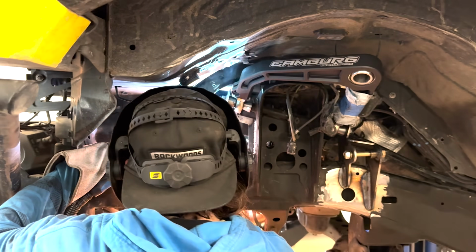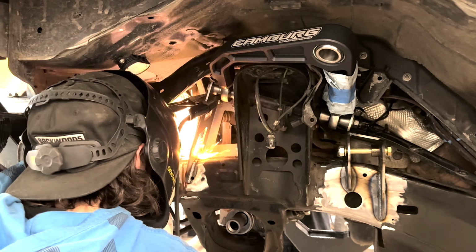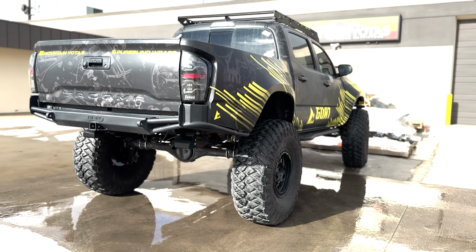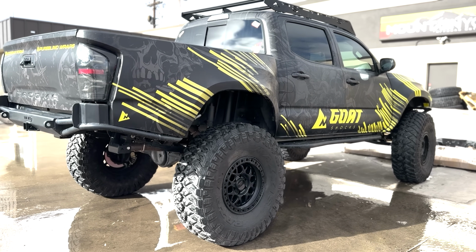So let's get into it, because this is kind of an extreme case. I'm on the Camberg Slapper +2 long travel kit. I'm on 40-inch Maxxis tires, and I'm re-geared to 5.29s on top of the 35% gear reduction that I have at the hubs. So this is really an extreme case of daily driving on portals.